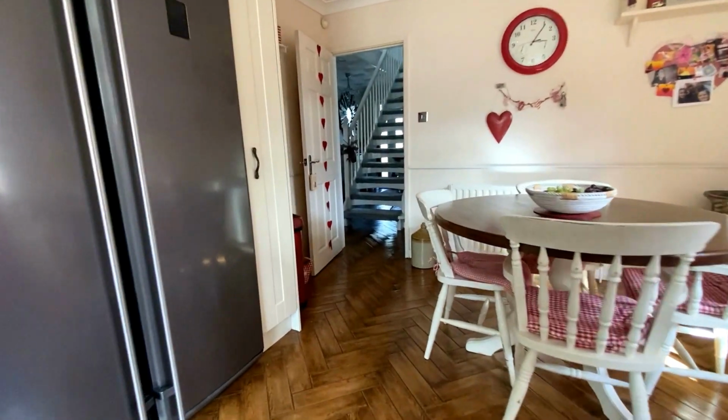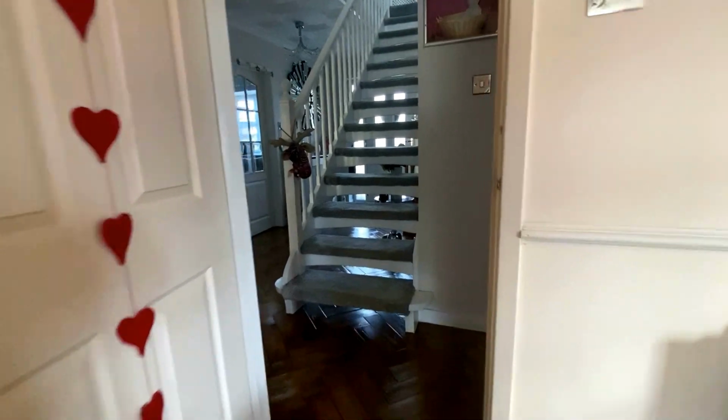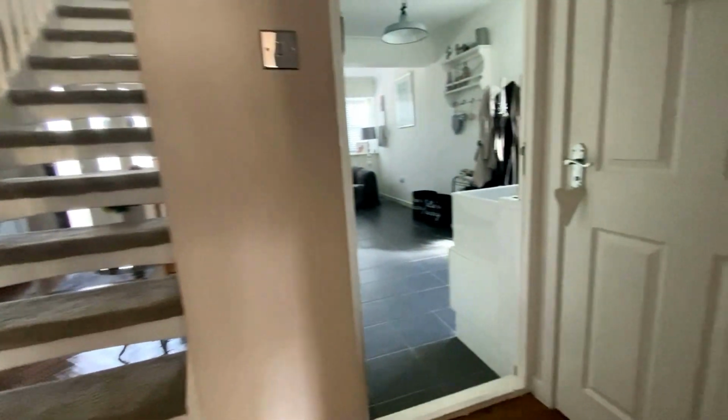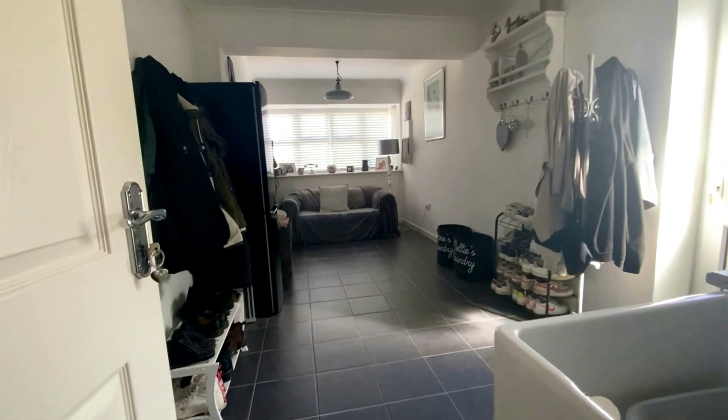So, on from here, we're just going to go through and take a look at the huge utility room, and then on from there, we'll go through and take a look at the cloakroom, then we'll head upstairs and take a look at the bedrooms.